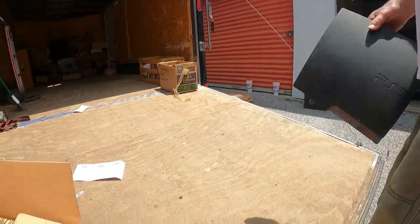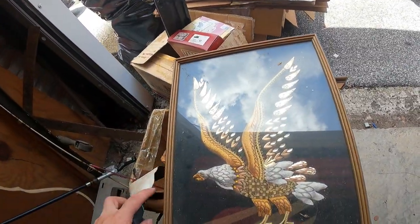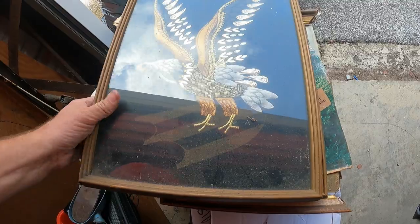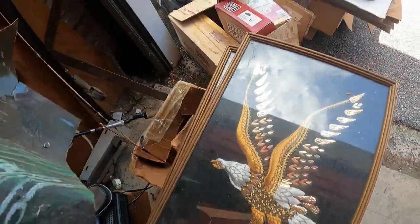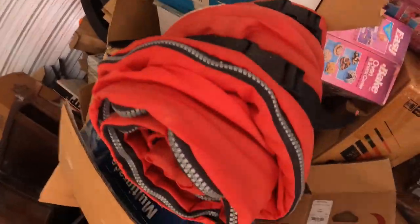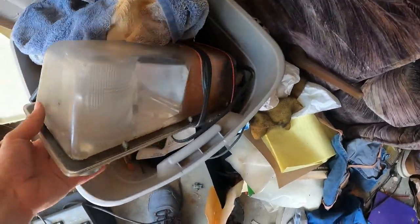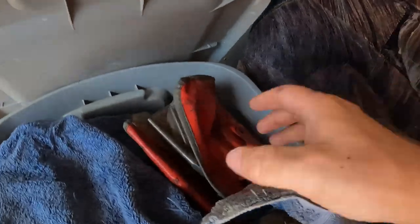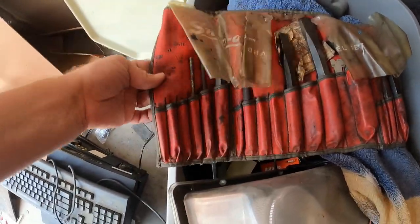So, got a PS3. Kind of dirty, but it's PS3 stuff. Look at this right here, this eagle art. Kind of weird. Oh, it's two pieces. It's made out of almost like jewelry. Oh, look at this vintage Pioneer stereo. And we got a couple Easy-Bake ovens. There's a Marlboro, I think that's a sleeping bag right there. But if you look over here, this box I just opened up, we got a siren, like from a tow truck or something. And then this right here, it's missing a couple pieces, but it's a Snap-on chisel set. It was kind of buried down in there. And I don't know what else is down in there.